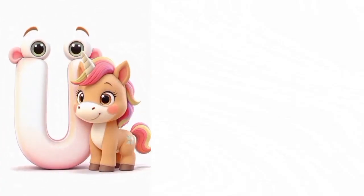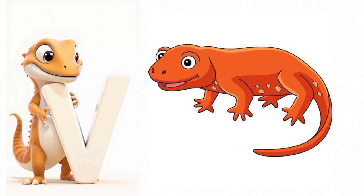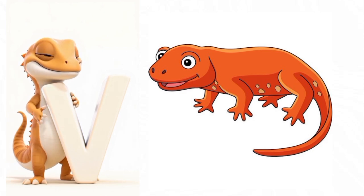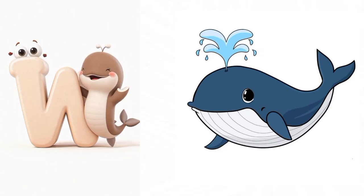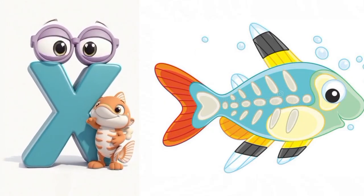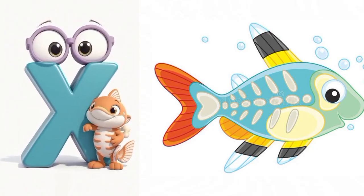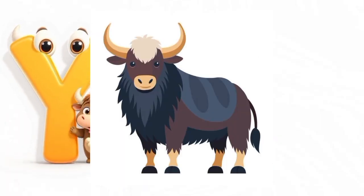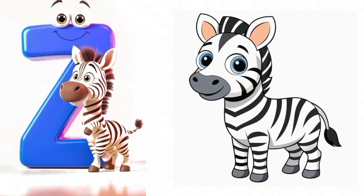Unicorn. V is for Varanus. Varanus. W is for whale. Whale. W. Whale. X is for X-ray fish. X-ray fish. Y is for yak. Yak. Z is for zebra.